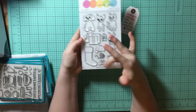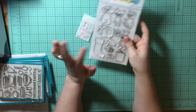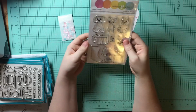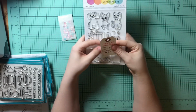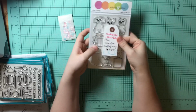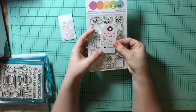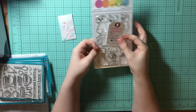I know this is Christmas themed. It's not Christmas at all, but I had to get it. So I got this from them. I'm not really sure how much it was. I think with shipping, it ended up being like $20. But it was really cute how they put it together. They had twine wrapped around it, and then they had a tag that said sending you thanks, Pam, have fun crafting away, Winnie and Walter. So I thought it was cute that they had a stamped tag that they included.